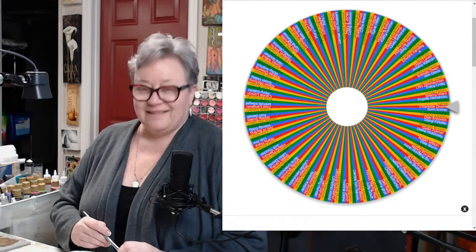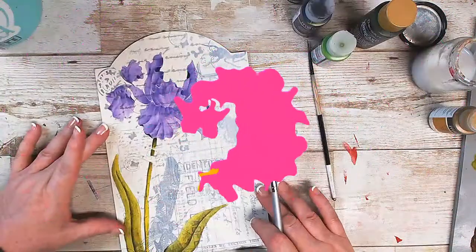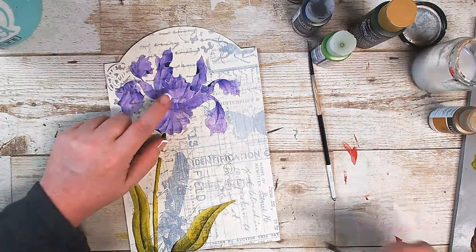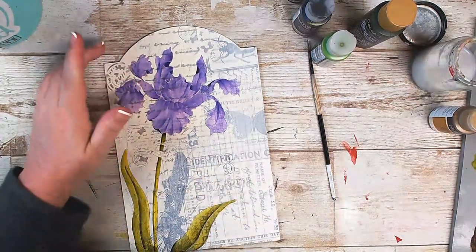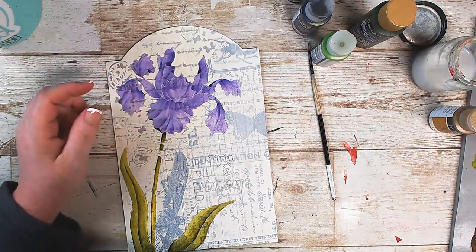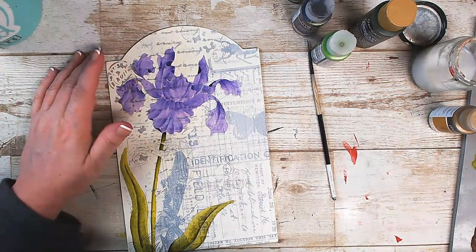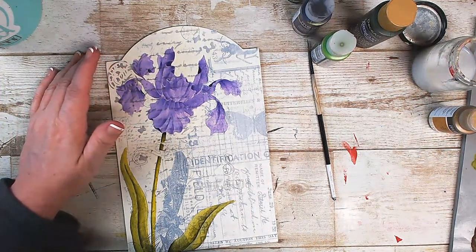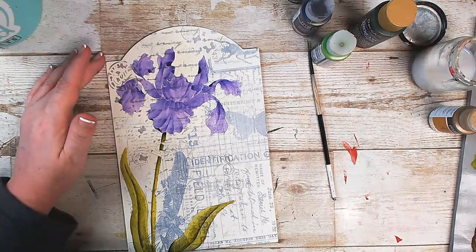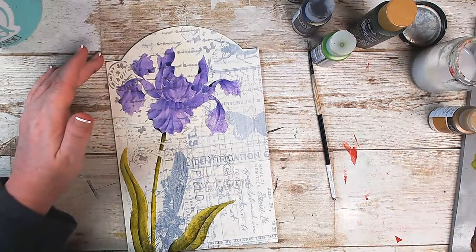All right. I got to close that, and close that, and make that bigger, and back to the paper. So we've got the highlights done on our leaf down here, but we're going to do some highlights up here to make all of those folds and ripples in those petals really stand out. So we're going to do that with a little bit of that Diox. And then I'm just going to pick up a touch. I just want to make a very faint, very, very light purple.